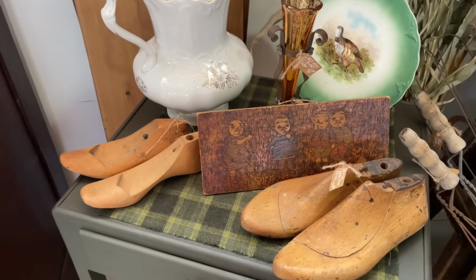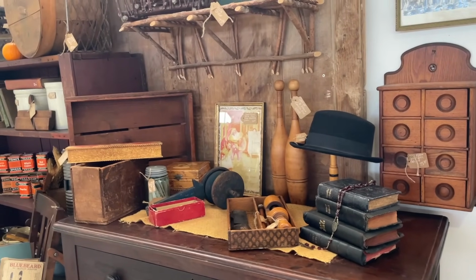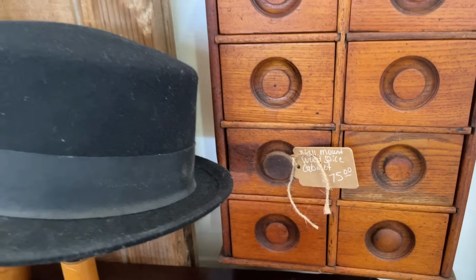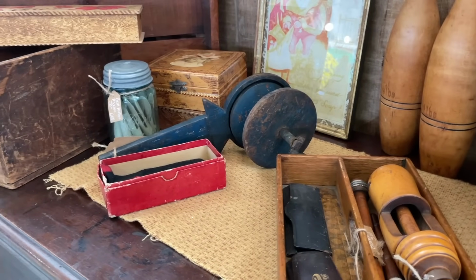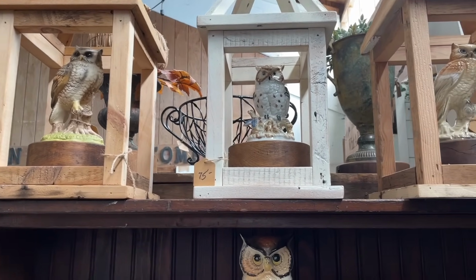Coming to the vintage market definitely gives me so much inspiration on displaying vignettes in my home, and this little section definitely was layered to the top and I loved it. Each little nook and cranny had such a beautiful item. The one thing that also stood out in the vintage market were forest animals, and these little owls definitely were so cute.